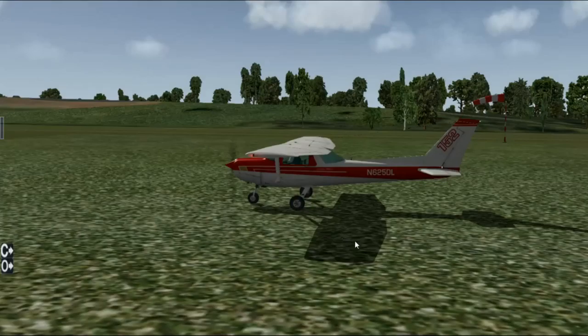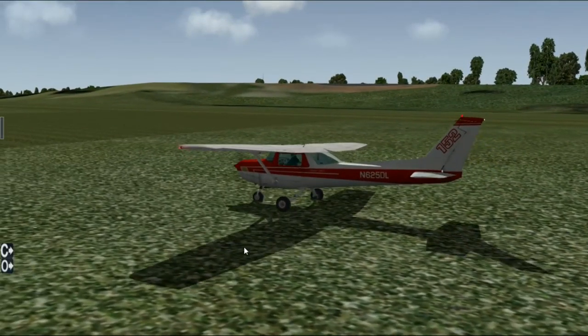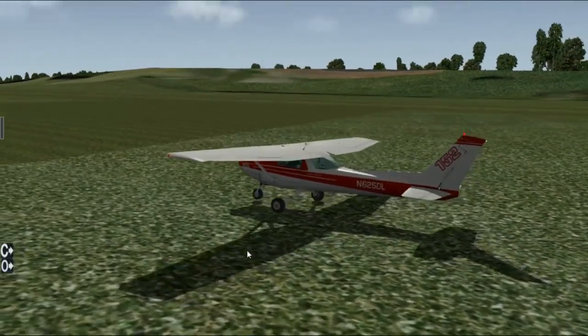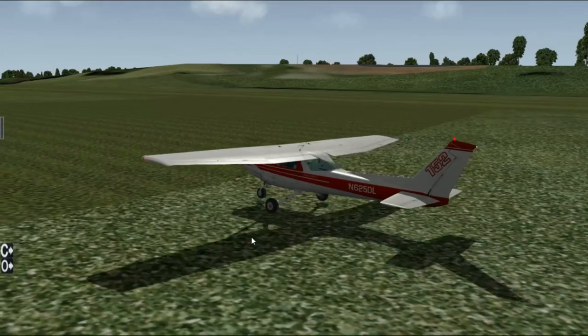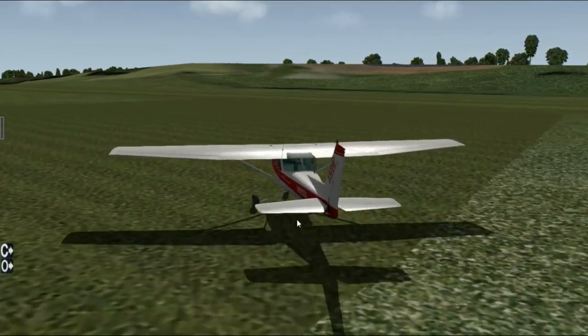Cross country 152. Woo! We're almost there. Let's not break the thing. I'd like to be able to use my suspension for when I land, you know? There we go.